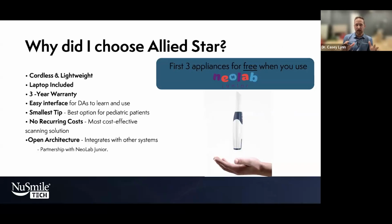Now, we talked a little bit about this. The cordless for me was huge. It being very light was huge. I'm very conscious of my hands, my wrists, and my dental assistants' backs, wrists, and positioning. I want them to be able to work for as long as I'm going to work so we can have a successful long career.